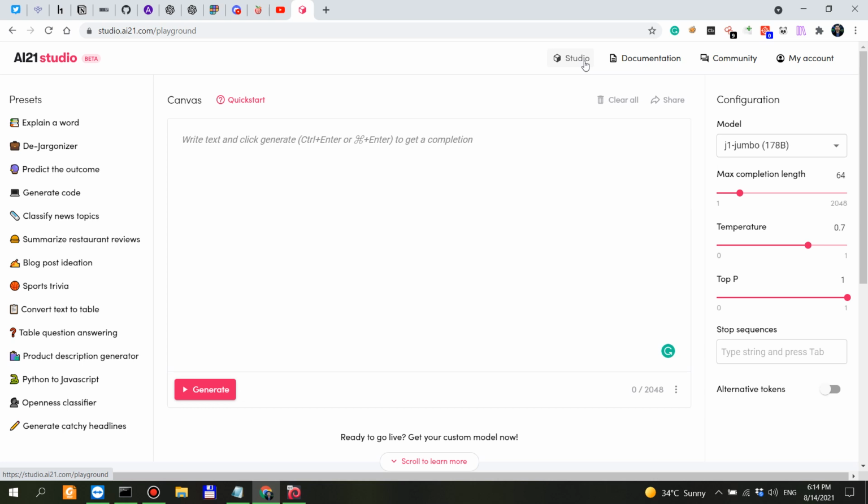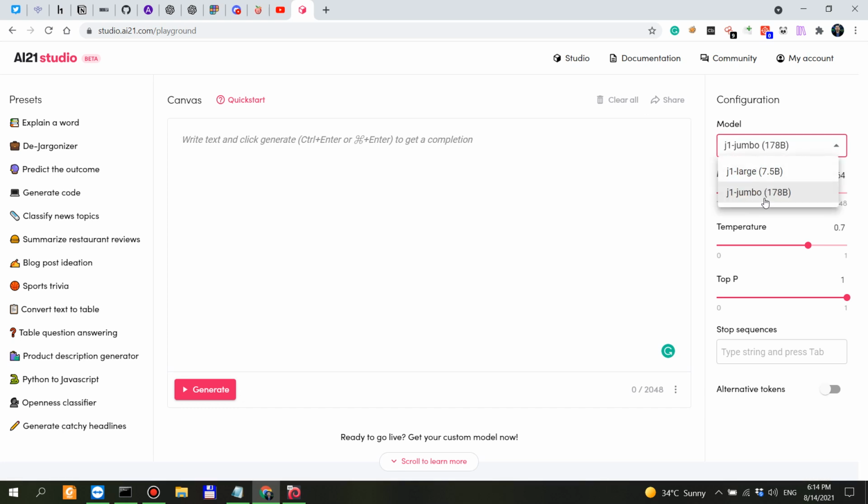Today we're going to look briefly into AI21 Studio. This is actually another service very similar to GPT-3. It currently has two models that you can work with: J1-Jumbo large, 178 billion parameters, and J1 large, 7.5 billion parameters.